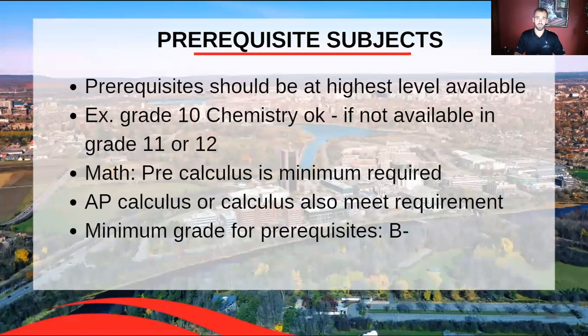Now, speaking of prerequisite subjects, these are very, very important as they are subjects that are required in order to get into that specific degree program. Prerequisites should be taken at the highest level available. With the American curriculum, we do understand that sometimes certain subjects such as sciences might only be available within 1 year. So you can see on the screen in front of you, we see an example of grade 10 chemistry. If chemistry is only available in grade 10 and not available in grade 11 or 12, then it is valid and we will take it as a prerequisite subject. So just keep that in mind. Prerequisites have to be taken at the highest level possible.